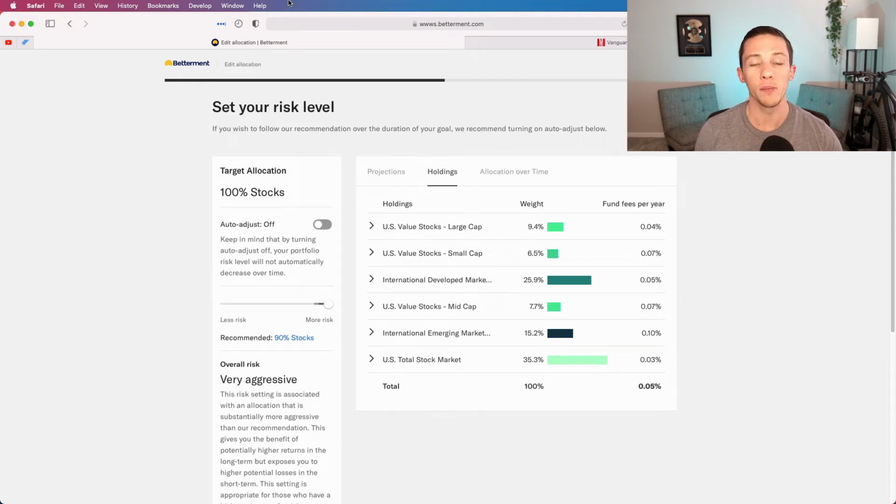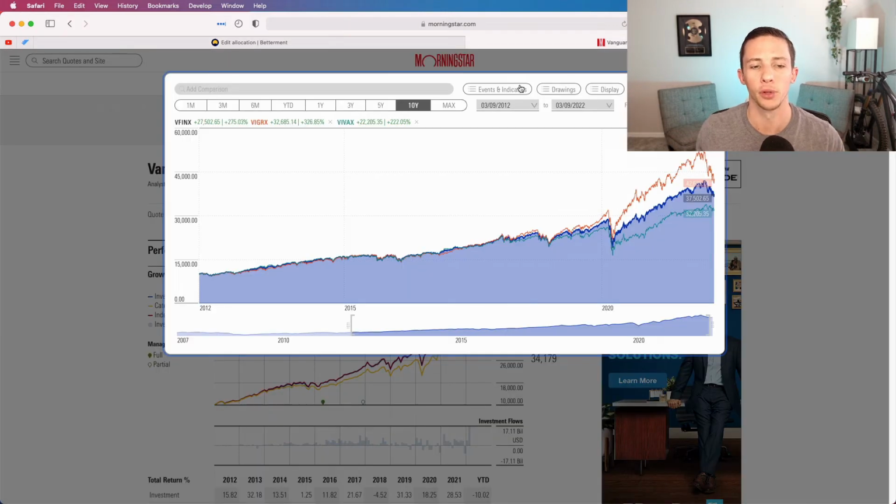If we look at the equity portion of the Betterment portfolio, we'll see Betterment has a value tilt. 9.4% of their equity holdings go to US large value, 6.5% to US small value, and then 7.7% to US mid-cap value. So all comprised a little bit over 20% of your equity holdings at Betterment go to US value stocks. Here's the thing, value stocks behave a little bit differently than the rest of the market beta, or growth stocks. So let's open this up here and take a further look at things.